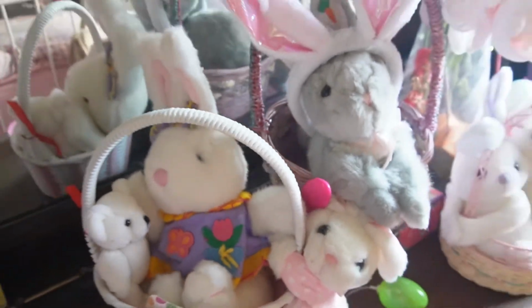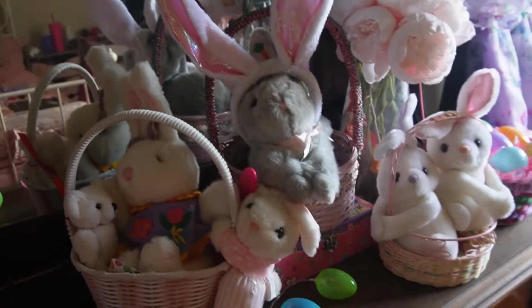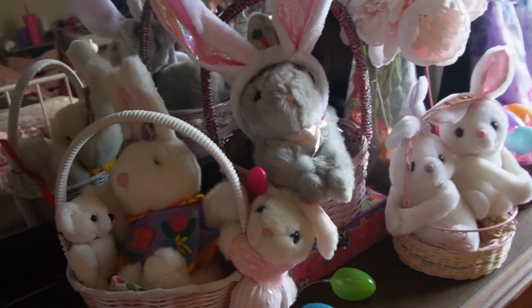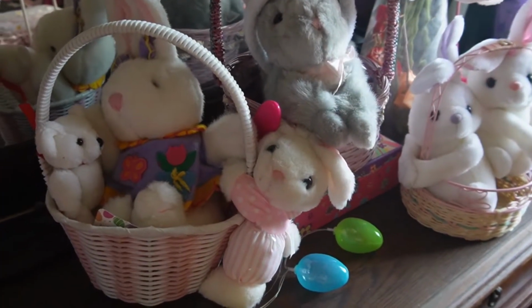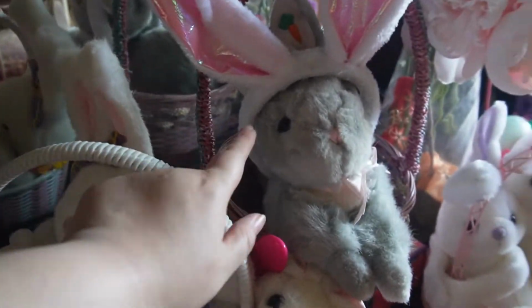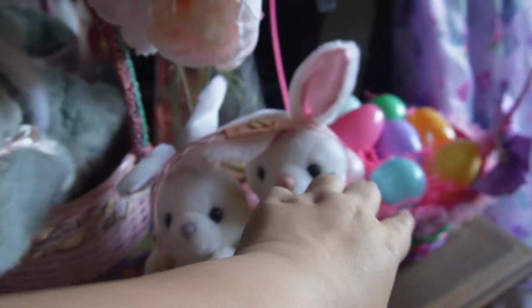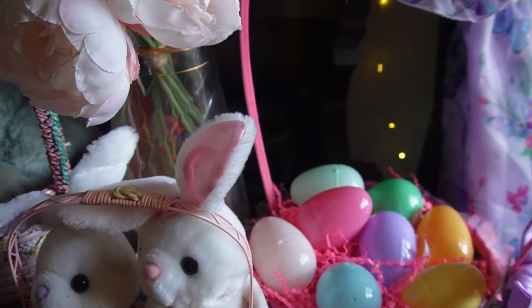Then we have the bunny station right here. So this side of the dresser is decorated so cute. I have all my Easter baskets from growing up. I guess I bought a lot of Easter baskets, or my mom did anyway. So we have this one, this one, this one, and this is the one I bought, I don't know, 2 years ago, 3 years ago now when I moved here.